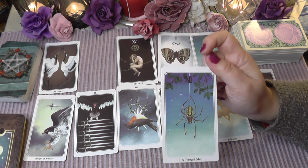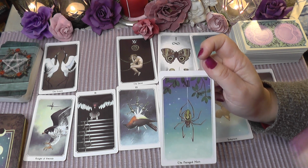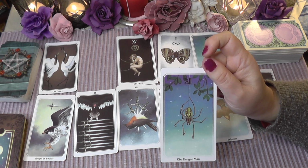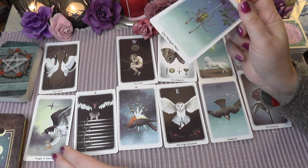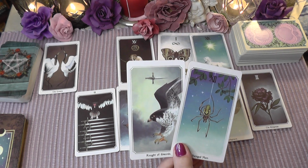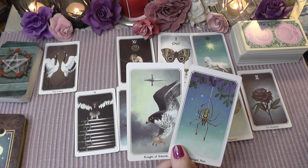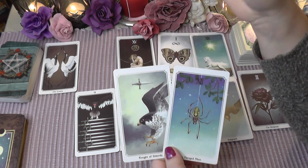Of course, it could be that you have also felt like you're in limbo in this situation, or that things have been kind of flipped around for you, that you're feeling that everything is upside down right now. But they are encouraging you to get a new perspective. And with this Knight of Swords coming in with some truth, it might be someone coming in with some information for you regarding this relationship or regarding the situation. Remember that this is a general reading, so it could also mean that this is a work situation for you.